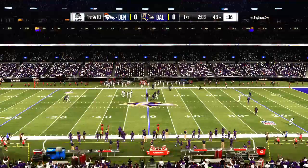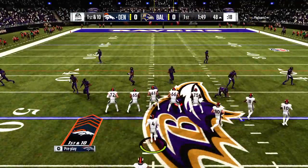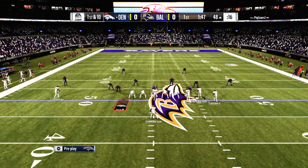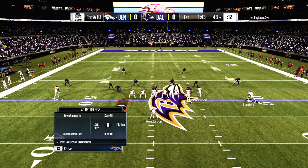That was an excellent job of recognizing the situation. His first read wasn't there. Heck, his second read wasn't there. But he bought himself a little extra time scrambling out of the pocket, got to the sticks, and picked up the 1st down.